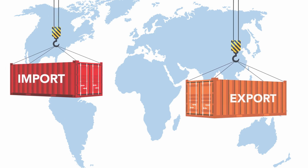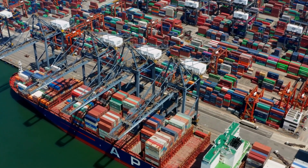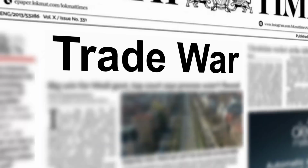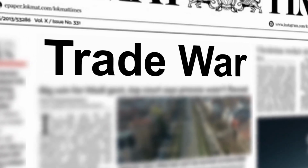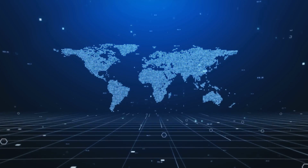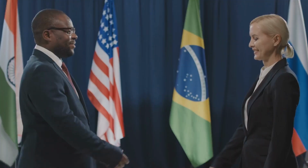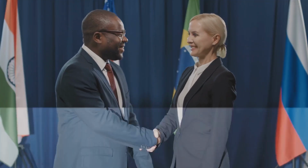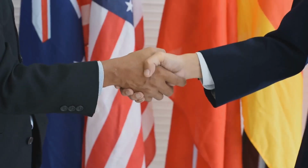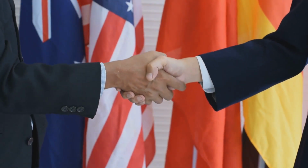Section 9. Conclusion: Tariffs and the future of trade. Tariffs, in their simplest form, are taxes on imports. They can serve as tools to protect local industries but can also escalate into trade wars with far-reaching consequences. As we move forward in an increasingly interconnected world, it's essential to approach trade policies with caution and prioritize cooperation over conflict. The future of global trade, and indeed the global economy, depends on finding a balance between protecting national interests and fostering international cooperation.